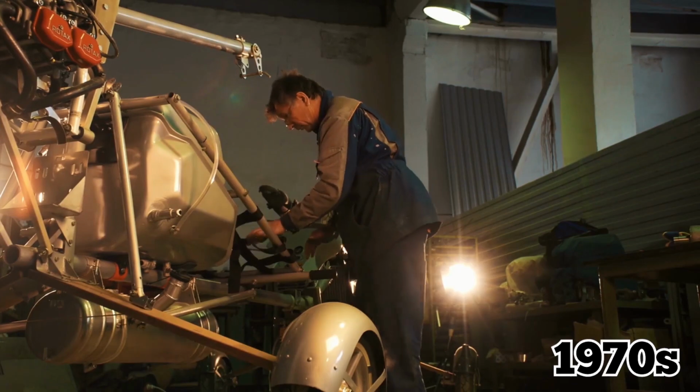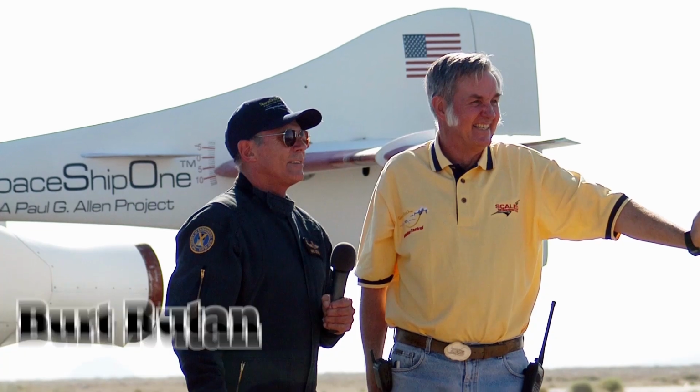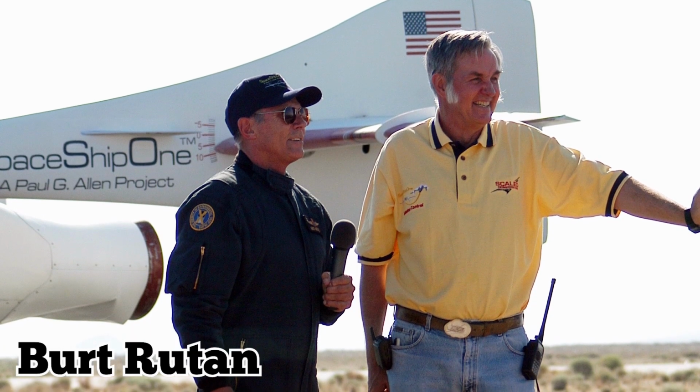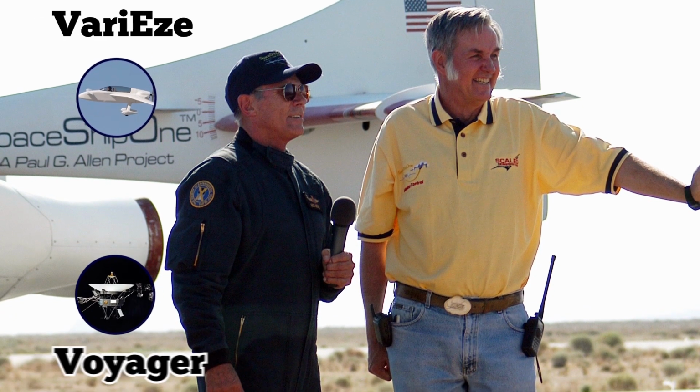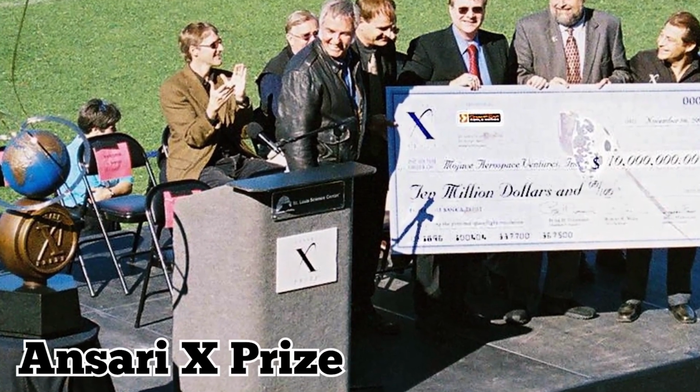In the 1970s, Mojave Air and Spaceport attracted pioneers of experimental aircraft such as Burt Rutan, who designed innovative planes like the VariEze, the Voyager, and the Global Flyer. In 2004, Rutan's SpaceShipOne became the first privately funded manned spacecraft to reach space. This accomplishment won him the Ansari X Prize.